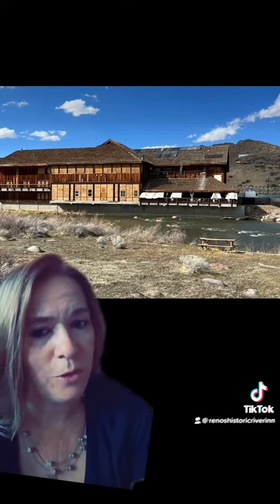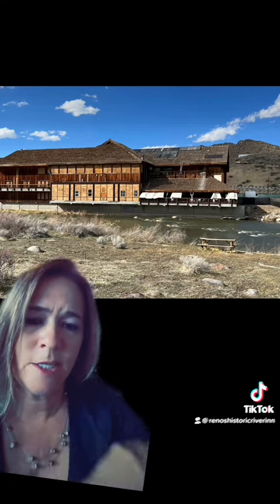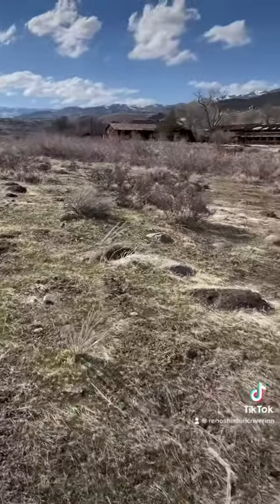So here's the view that you would have from the opposite side of the river from the River Inn, and it is gorgeous. I think it's a beautiful view. It's a great place to see the river. This is all our property as well.